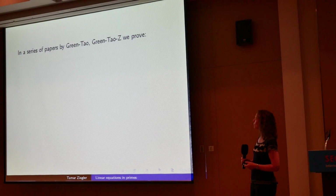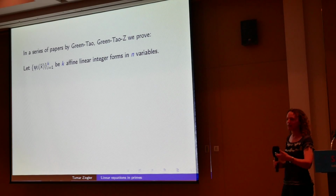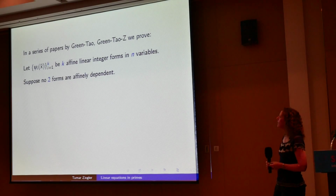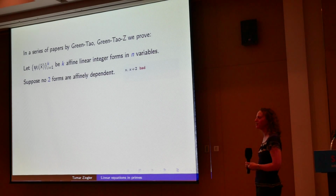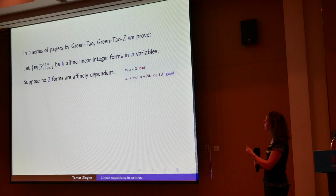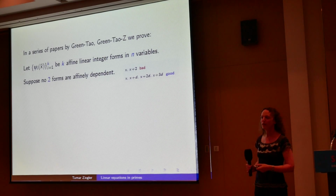The main theorem I want to describe was proved in a series of papers by Green and Tao, and a final one by Green, Tao, and myself. We proved the following. Same setting: we start with a system of k affine linear forms in n variables, and we make an extra assumption: no two forms are affinely dependent. So x and x plus 2, unfortunately, are a bad example, because these two are affinely dependent. But any other system that is not hiding a kind of twin prime problem inside, for example a 4-term progression, where you think of d as a variable, or we can add constants, any system that is not hiding inside it some twin prime problem, this theorem will be applicable to it.